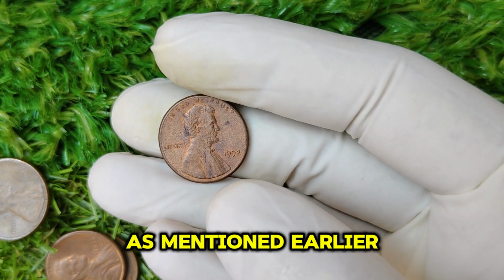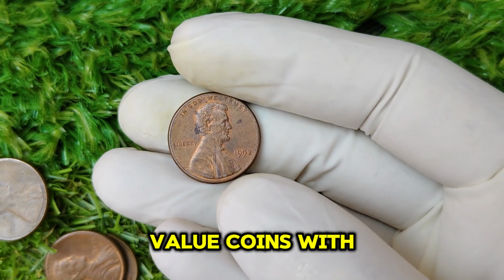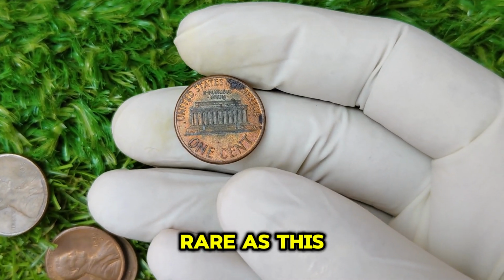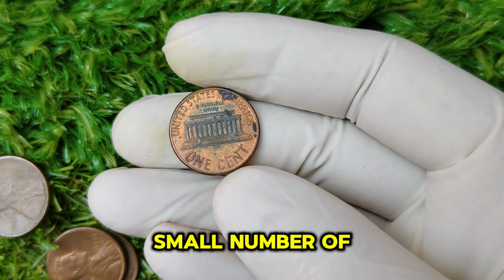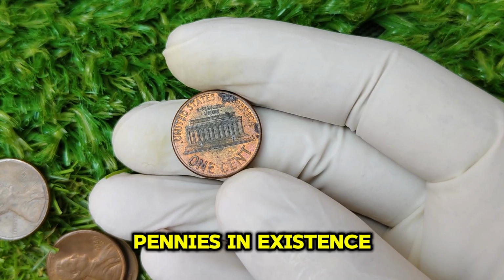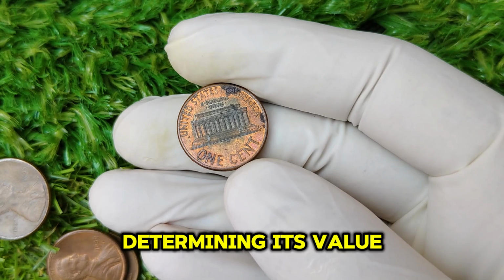Now, let's talk about why the 1992 no mint mark Lincoln penny is worth nearly $68,000. As mentioned earlier, the missing mint mark is the root of the coin's value. Coins with errors are typically more valuable, especially when the error is as rare as this one. Only a very small number of these no mint mark pennies were produced, making it one of the rarest pennies in existence.